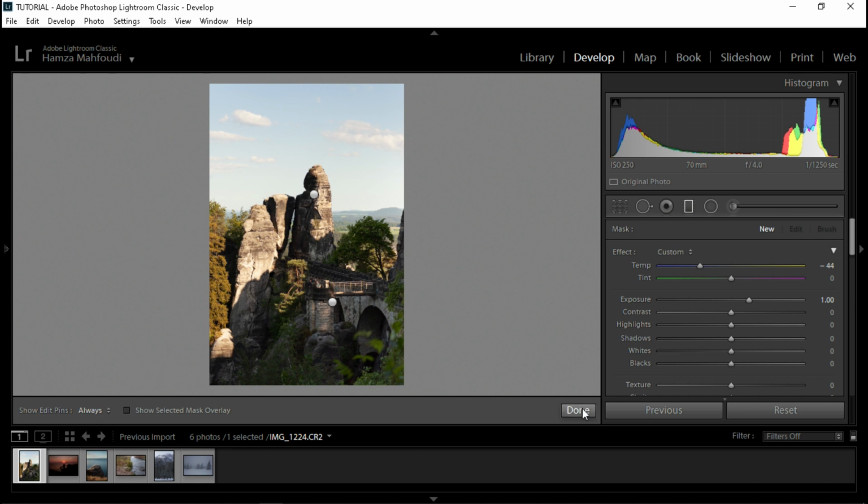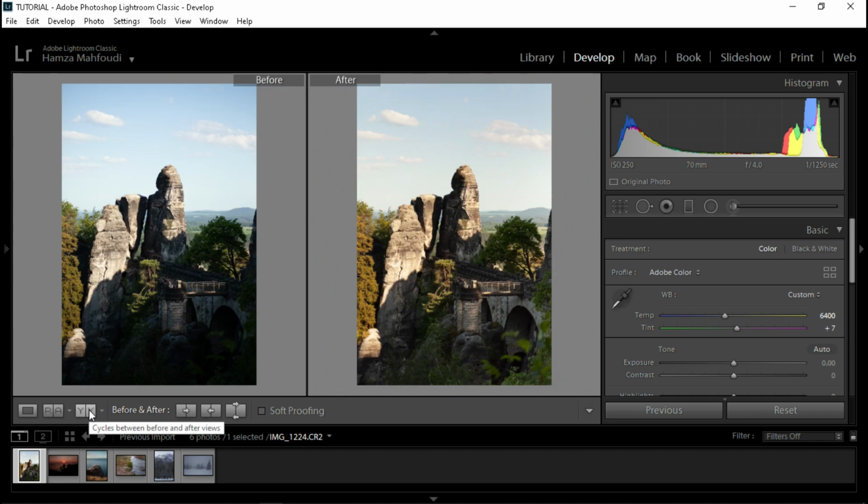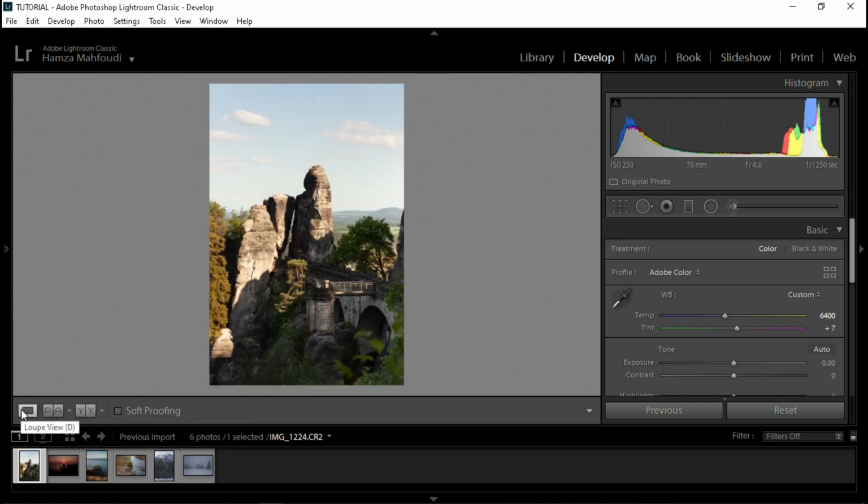Alright, we're done again. Next step we're gonna do, since it's a bit underexposed, I'm also gonna push a bit the exposure of everything, maybe to 52 something. I like to put down the contrast maybe to 30. It's getting pretty hot over here.